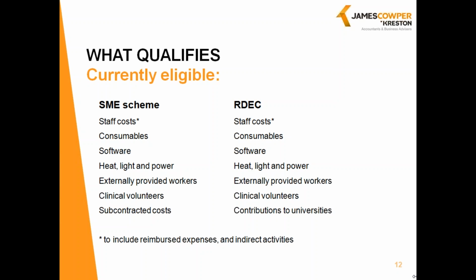In clinical trials, payments to clinical volunteers are included, and then subcontracted costs are also included. The rules on subcontracted costs are complex and they differ between the RDEC and SME scheme, and I will talk about that in a moment. But those are broadly the costs that are included. So I often get asked, oh, can I include rent for the R&D facility or rental of equipment? And the answer is no, because it's not on this list of qualifying expenditure.